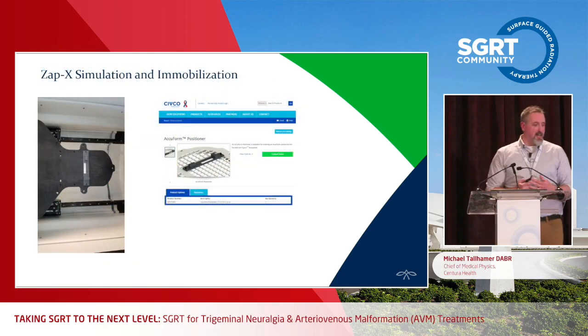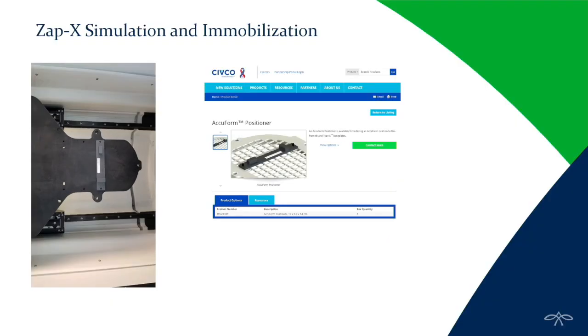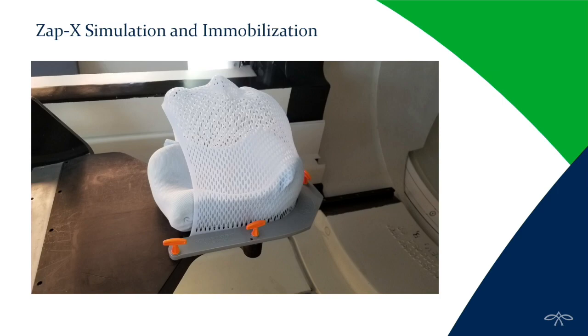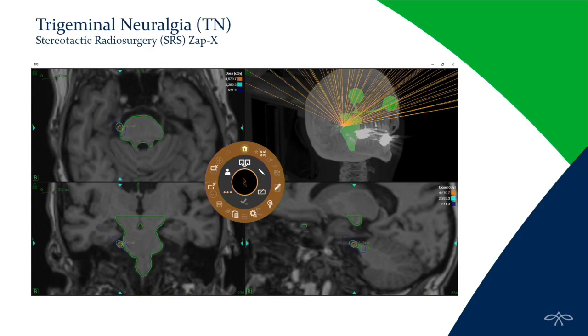And so the way we simulate for this, we have a ZAP-X couch-top simulator. You have to put it on top of your sim. You sim it. The goal is to get the patient as low and as high as you can. So we use the AllCare mold care cushions to move the patient as high up on the table as possible so we don't limit our beam approaches. We use full face masks. Unfortunately, there is no SGRT in this system, so we have to rely on mechanically and rigidly adhering the patient to the table. We can do trigeminal neuralgia treatments.